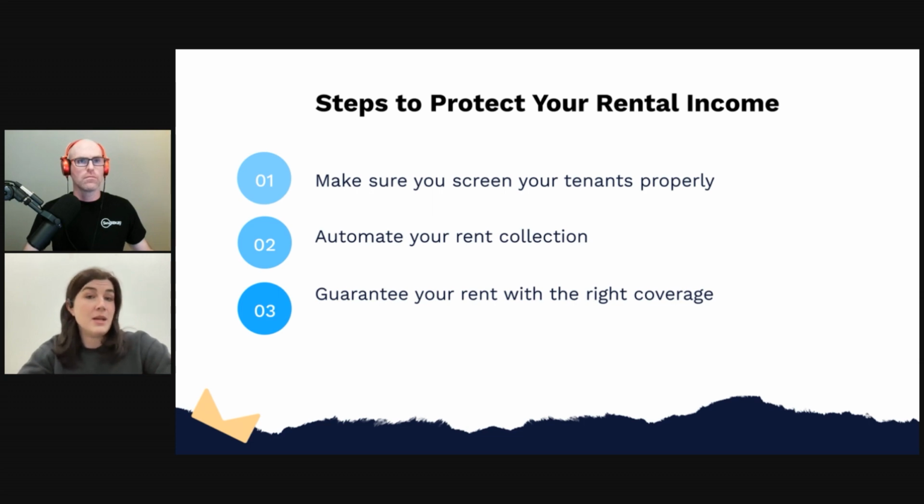The second step to help protect your rental income would be to automate your rent collection.